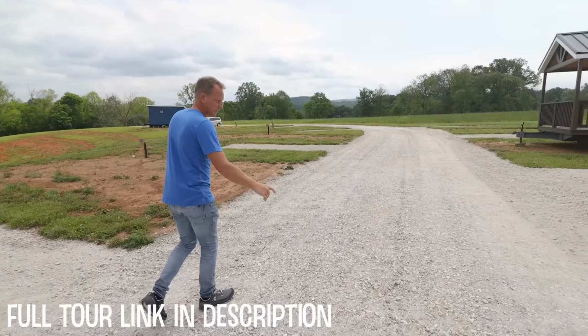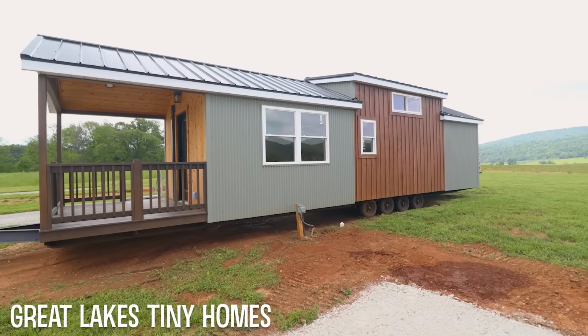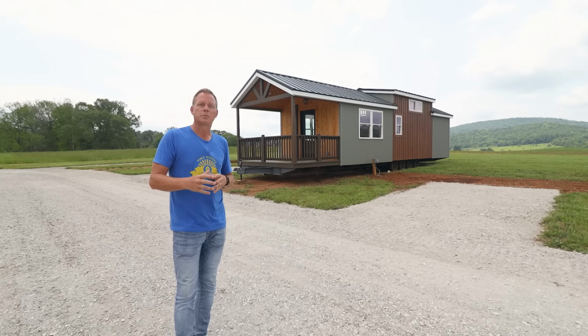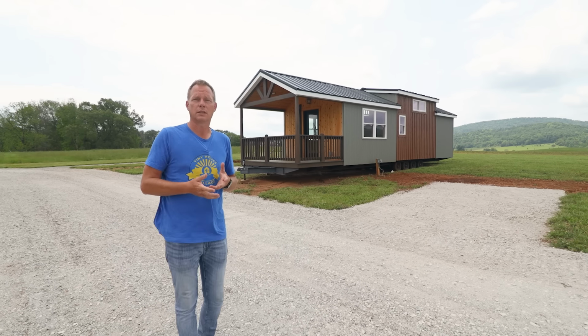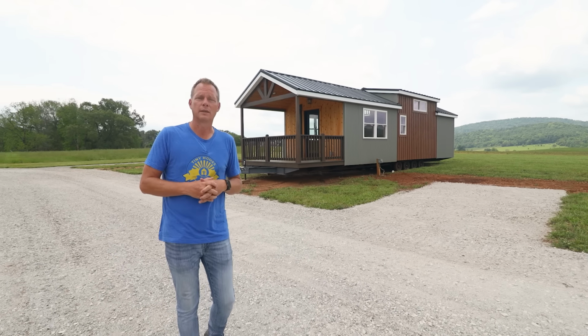It's from Great Lakes. They're a great company. We're working with them. We're putting together a rent-to-own option. That's a great option for someone that wants to come in and doesn't have that much money to get into it. Here we are at one of the barns. We put together a small picnic area here with a grill and a fire pit.